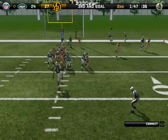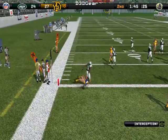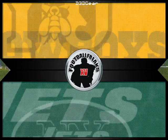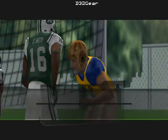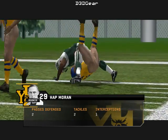Dropping back through the end zone. Intercepted in the end zone. As a quarterback, the last thing you want to do is force a bad pass into the end zone like that. You would have been better off just throwing it away or taking off and running with it.